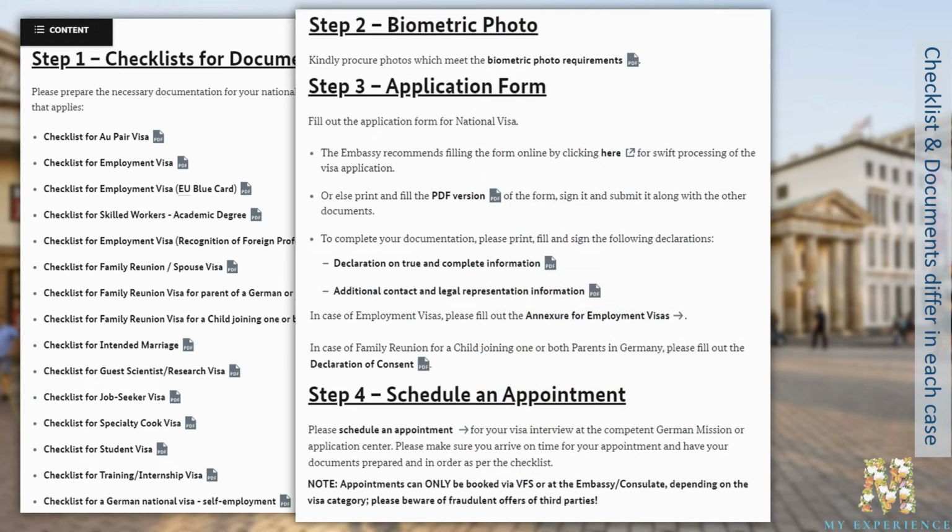Biometrics. Now you get yourself a photo as per the photo biometrics details. The PDF should say it all. Next comes the application form. You have to fill a PDF application form, which we'll discuss. Also the declaration one we'll discuss as well. Scheduling appointment. Now you have to schedule an appointment with VFS or consulate or embassy based on your category, and with that you might get a waiting list or an appointment straight away.